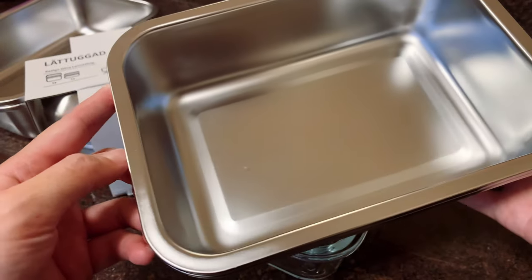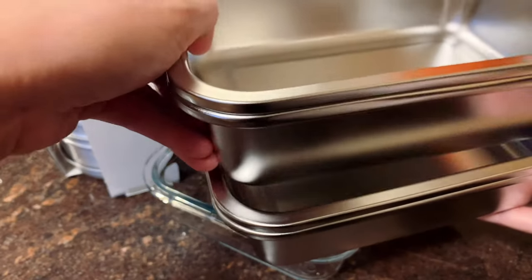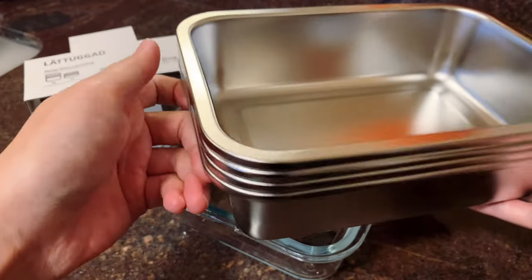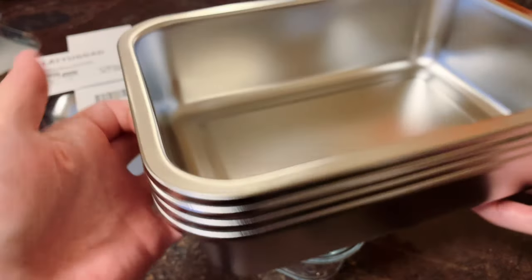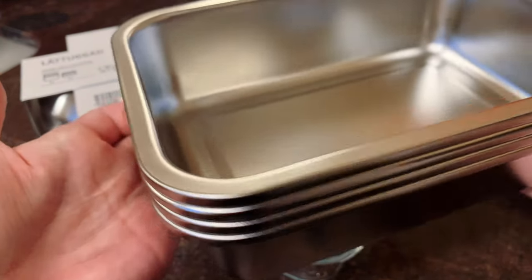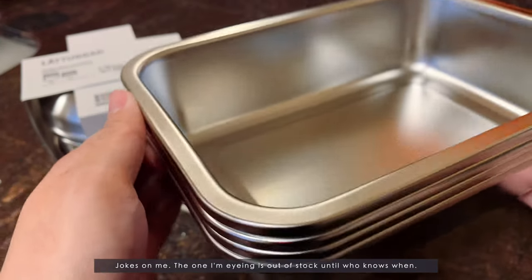I want to get like a ton of these, but they cost like $5 each, so they're not super cheap. So I got four though. I got four. So I'm really excited to use these. And I actually want more containers because I'm hoping to get a deep freezer soon and I can start organizing my freezer a little bit better.